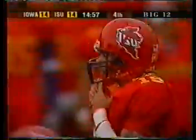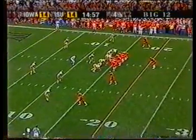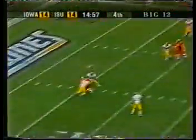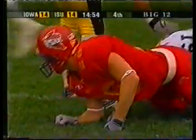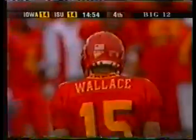Wallace three-step drop, rifles the pass, incomplete. Into the hands of Jack Whitworth, thought he had it. It would have been a first down, and now Dan McCartney faces fourth down and eight from the 15. Well, Wallace zipped it in there like he's supposed to. Benny Sapp had the coverage on him.